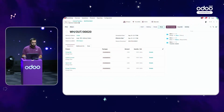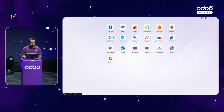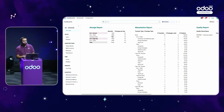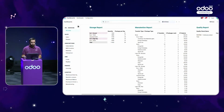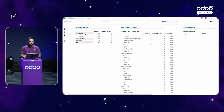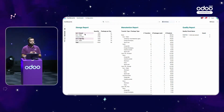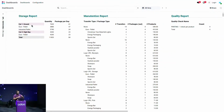First, I'm going to show you the dashboard, so you can go in the dashboard app. And here you can find 3 different reports. The storage report, which is the counting of the number of packages per day that you kept in stock during a certain time. So this column. And then you have also the possibility to sort them by category, in the ground or in the high base. Remember the fill rates.